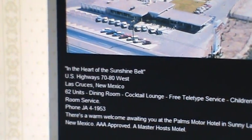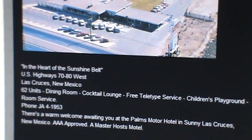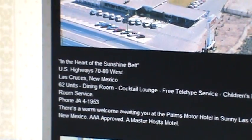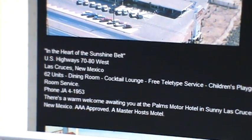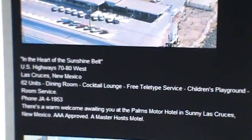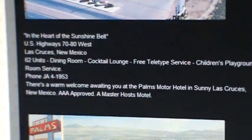62 units, dining room, cocktail lounge, free teletype service. Now, when's the last time you've heard of that offered, teletype service? Children's playground, room service. Phone JA4 1953. There's a warm welcome awaiting you at the Palms Motor Hotel in sunny Las Cruces. That is true. There's always a sunny, warm welcome awaiting you there.